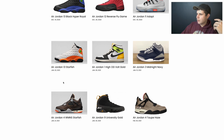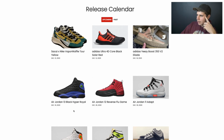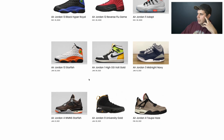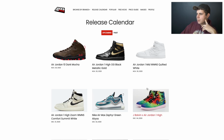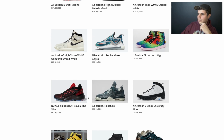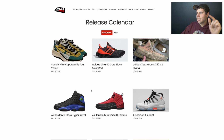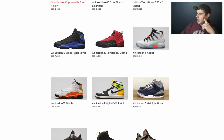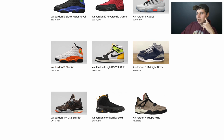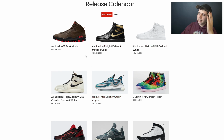So, you know, I will say, kind of going back and looking at the sneakers that are coming out throughout the rest of the year, what is here? I will tell you the sneakers that I'm probably the most excited about. So first and foremost on this last page, I would say the Sacai Nike Vapor Waffle Tour Yellow colorway. I really like that. If I can cop that sneaker, I'm gonna be pretty stoked. And then let's see what else. I really like those Air Jordan 1 High OG Black Metallic Golds. That's an excellent sneaker.